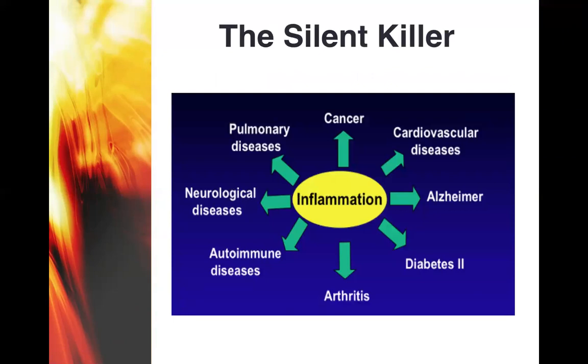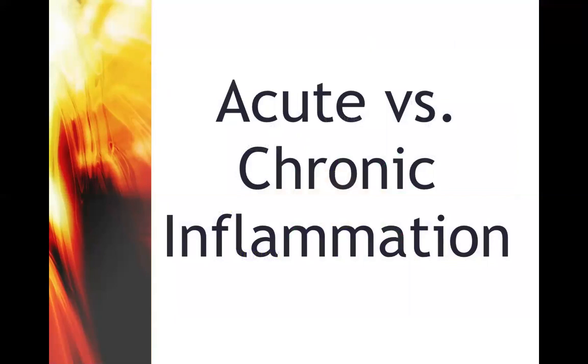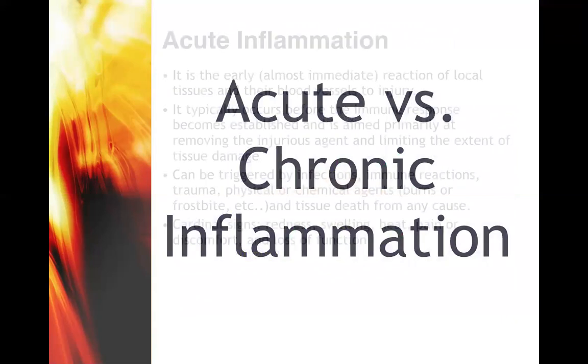Inflammation is known as the silent killer. You've heard that high blood pressure is the silent killer, cardiovascular disease is the silent killer, but the basic foundation of all these diseases you see on the screen is inflammation. The more you reduce inflammation and the acidity in your body, the more basic your body gets, the less disease you will have, and that's the key to having good health. The second thing I said that I'm going to answer for you is really to help you decipher and know what's the difference between acute inflammation and chronic inflammation.